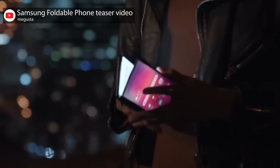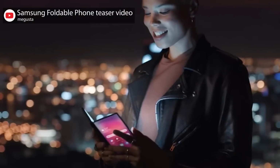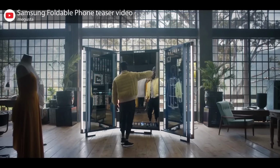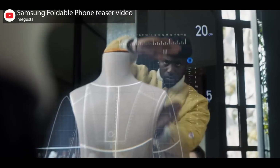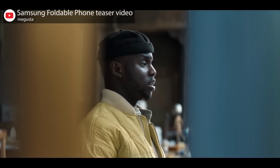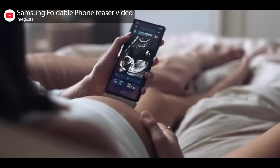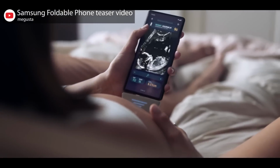A video was posted by Samsung Vietnam showing someone opening up a folding phone. It was swiftly taken down, of course, but it was promptly re-uploaded by some brave citizens of the internet. We salute you. Now, the video also shows a number of futuristic technologies like smart displays with gesture controls, remote-controlled tattoo robots, oh lordy, and an ultrasound phone accessory.